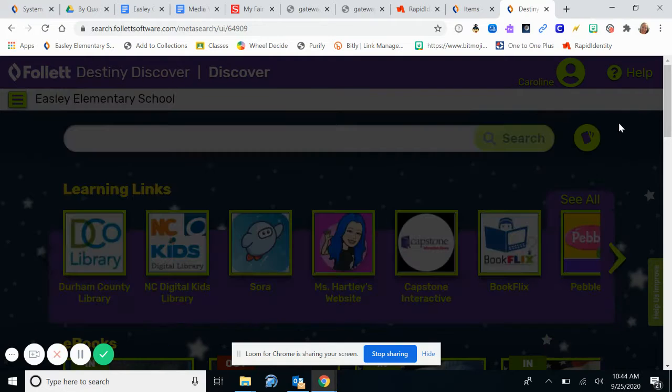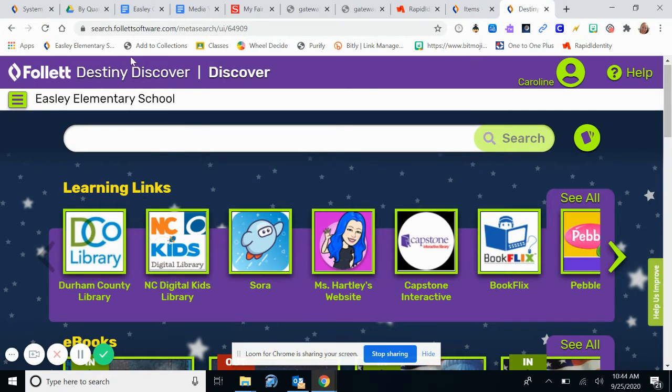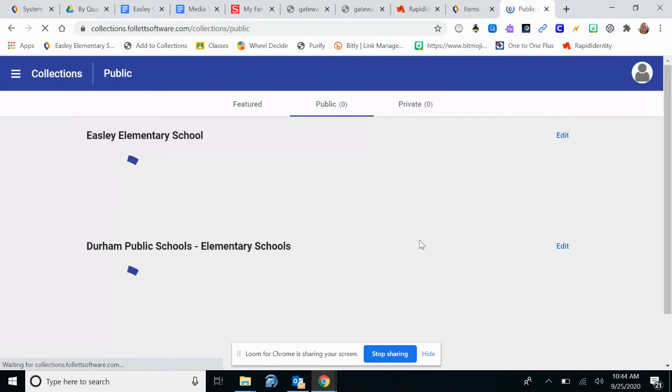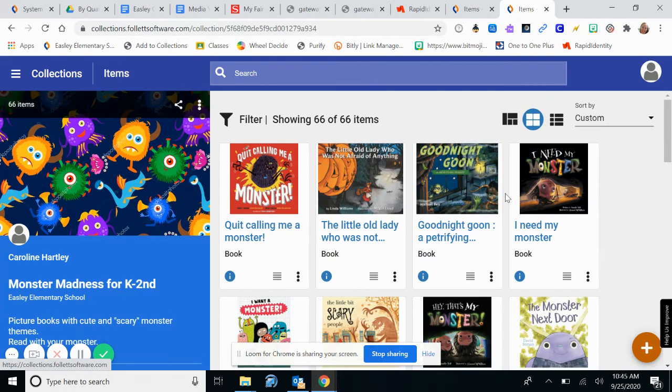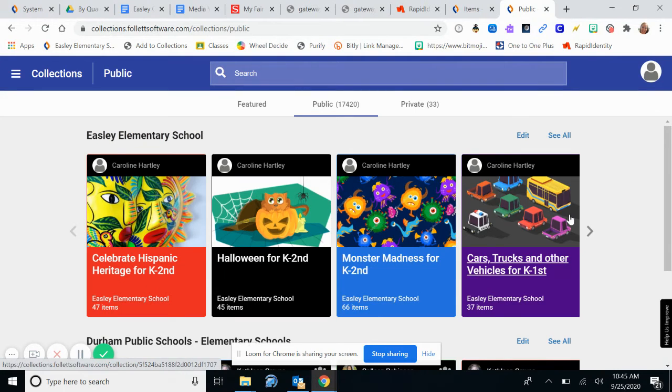Okay. So if you want to ever go back to collections, like if you get stuck, you can always use this bar that will take you to collections too, or you can scroll down. Or if you are inside a collection, like let's say I was looking at this Monster Madness and it's not quite working, if you come up here to the bar and hit collections again, it'll take you back to the beginning.